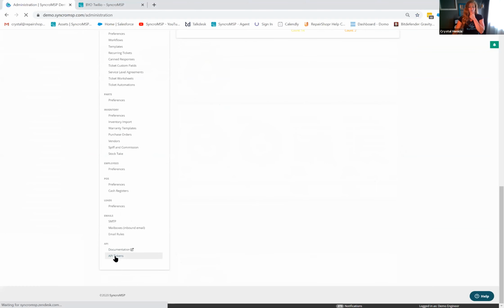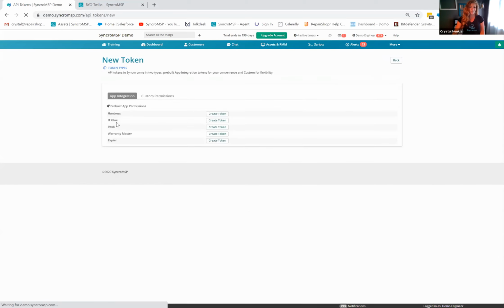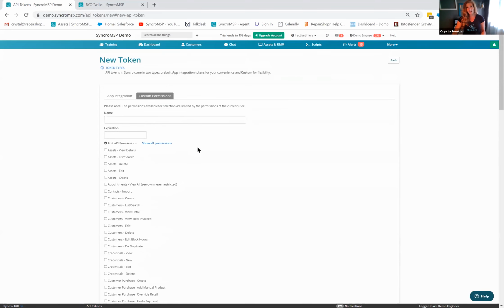But one of the things that we've done is, it kind of blows my mind how much work we've put into the API to increase our security and that kind of thing. You can create a new token. We give you some predefined ones for our most popular integrations, like Zapier, for example, but you can create custom permissions and choose what access that actual API key would have when you're building your own custom integrations. It's absolutely phenomenal from a security standpoint and from a convenience standpoint as well. So I just thought I'd throw that out there.